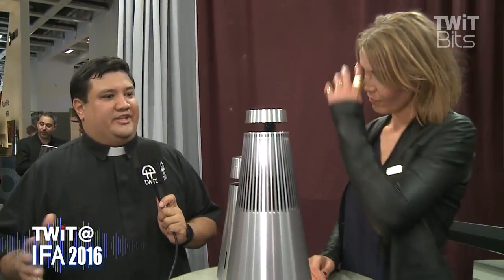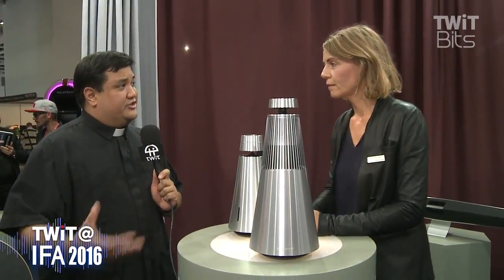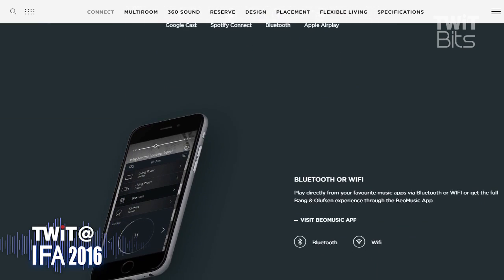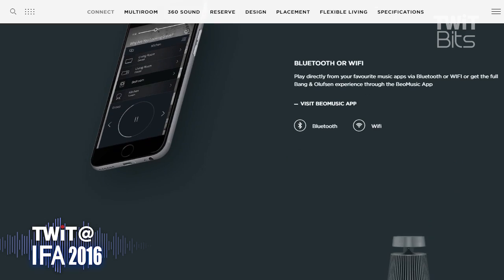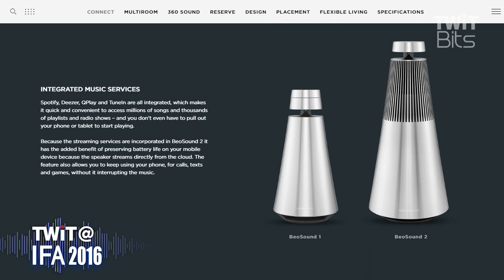Our audience is pretty techie, so they're going to look at this and wonder exactly how they're built. They are Wi-Fi connected, so you can stream to them. Right now, I believe you've got Google built into it. You can use it with your iTunes account. You can stream to it via Bluetooth devices. They're designed to be flexible, so I can start with one and then add another one for the kitchen and another one for the workroom.